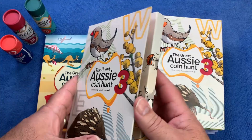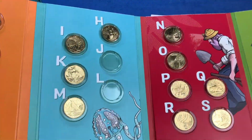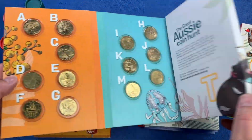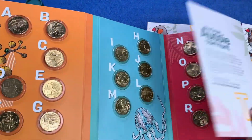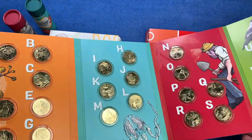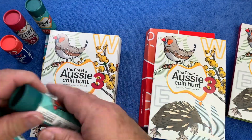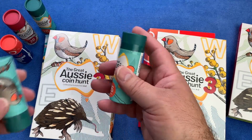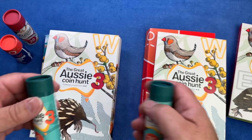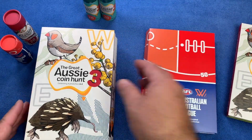Then we've got Great Aussie Coin Hunt number 3. I have a number. This is missing a couple of letters because I've swapped them out, but I have a number of those completed. There is the first one. There is the second one, and these 2 folders were bought in here. This is empty, this is full, this is full. So I've got 4 full sets that were bought in rolls.